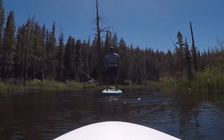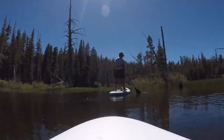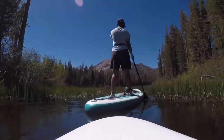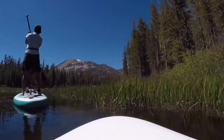So here we're about to go through that little channel in the grass, coming out of one of the ponds, going back onto the main lake. It's best to do this earlier in the season when there is water. Otherwise, the water levels definitely get lower later in the summer.